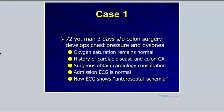Now, if that's the only information I give you, 3 days post-op with chest pressure and shortness of breath, you're thinking probably pulmonary embolism, right? Number one, number two, number three, PE, pulmonary embolus. And then maybe four, you're thinking about acute coronary syndrome and a few other things. But the surgery team contacted cardiology to come see this patient, and he had a 12-lead EKG.